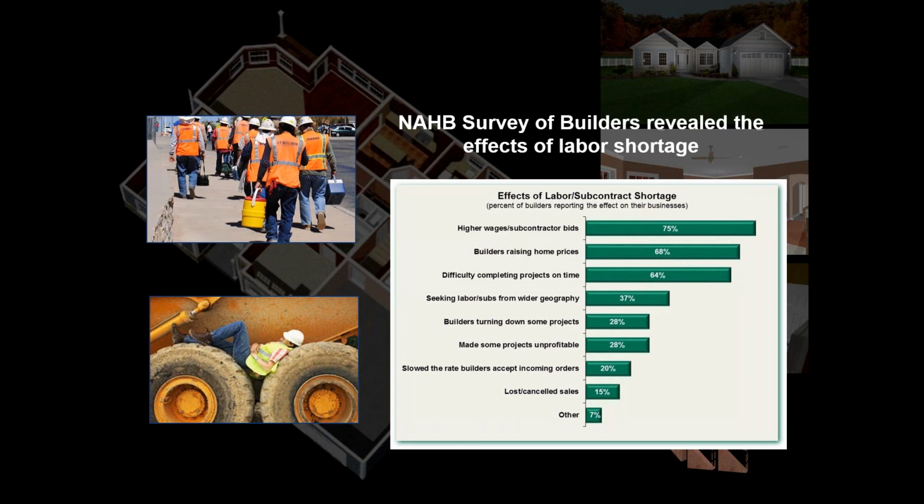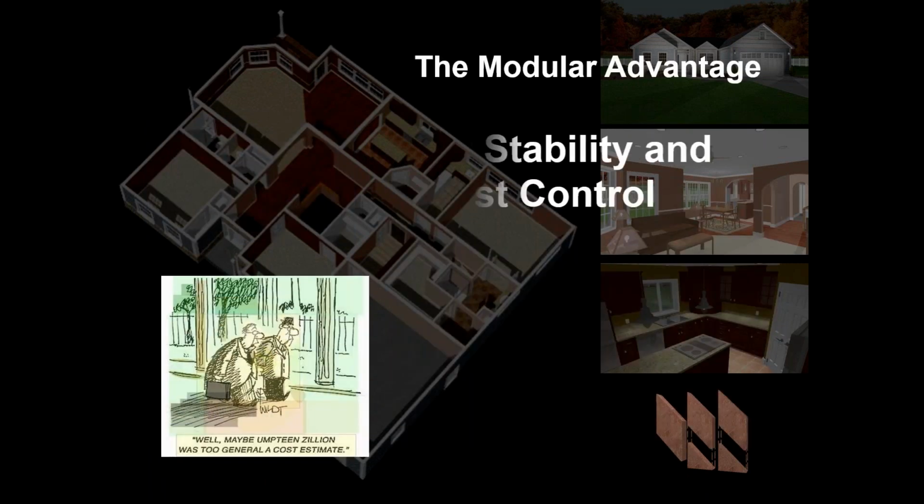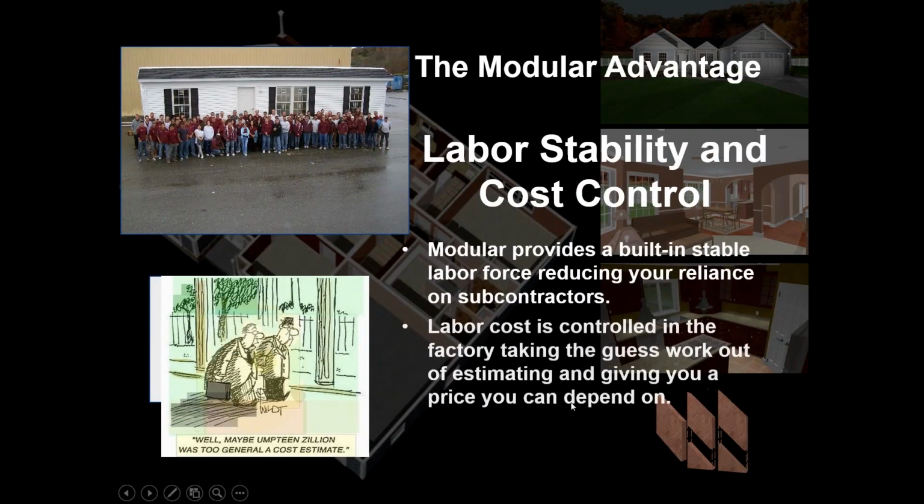One of the biggest factors with labor shortage is difficulty completing projects on time. If you can't get the labor there on time in order to start your project, or during the course of the project, or to finish the project, it takes a lot longer for your home to be built. A lot of builders out there today are trying to find subs from a wider geographic area. And again, that all just relates to a higher cost. So all these things are very big negatives. So why do I bring that up, and how does modular solve that problem?